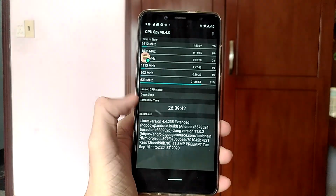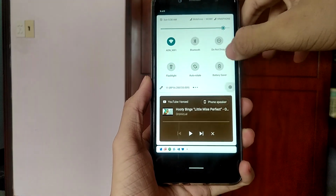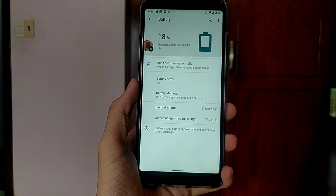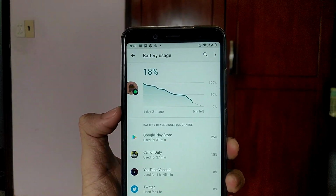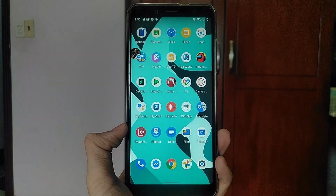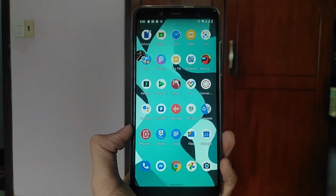However, the battery doesn't actually drain that much throughout my time with this ROM, and so I don't think that's a big issue. For some reason, the CPU Spy app that I use reports that deep sleep isn't working, but it doesn't actually drain the battery during sleep, which is very surprising and very baffling in my opinion.